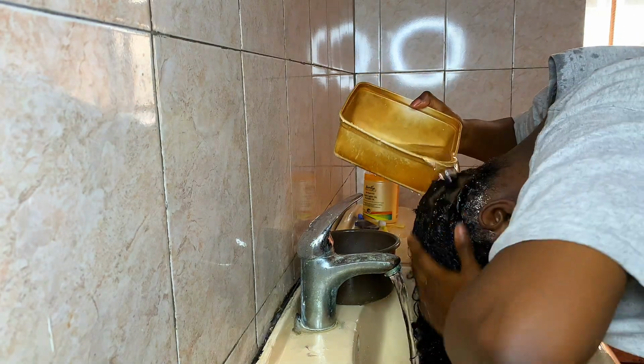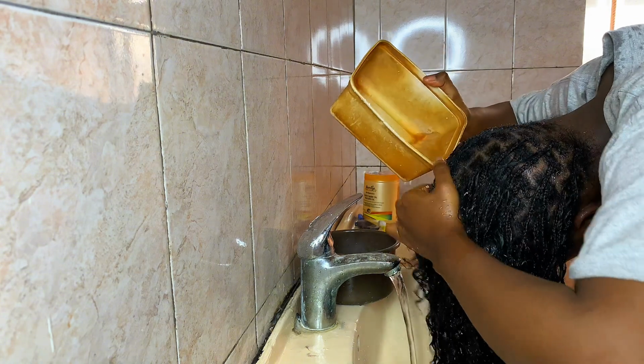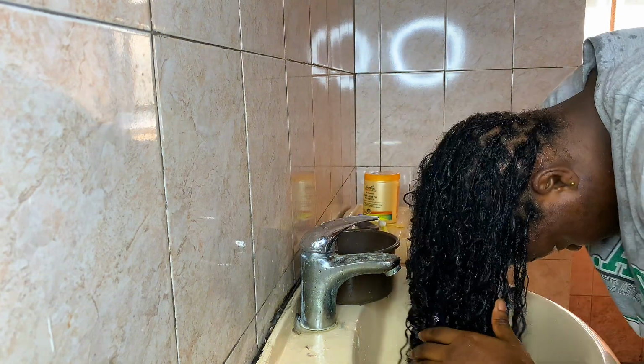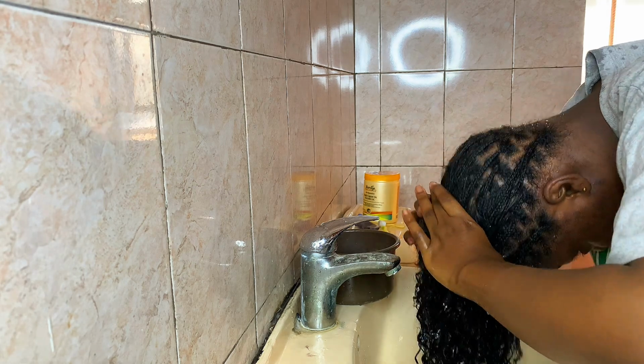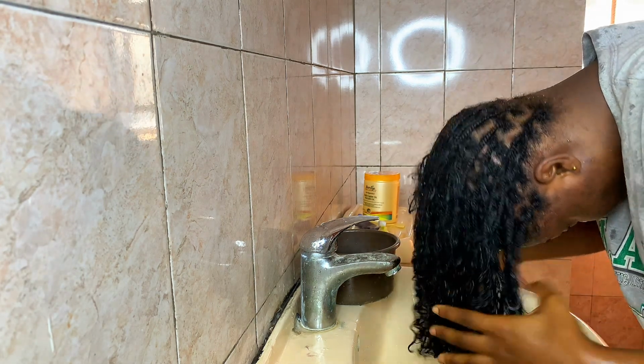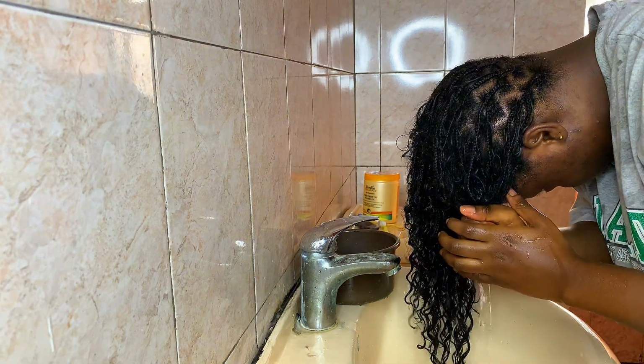Even if my conditioner is not a leave-in, I still want to leave the conditioner on my hair. I still like a bit of the product in there. It helps my hair not to get dry faster. That's what I am doing. Just going to rinse that off so I don't get build up. I focus more on my scalp to get product off.